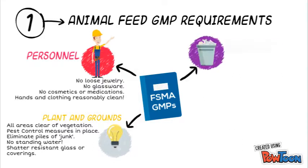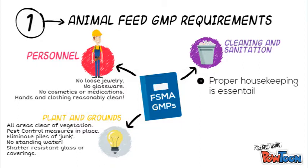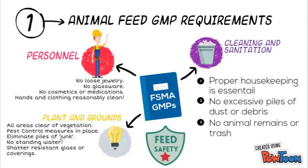Cleaning and sanitation is our third section. Proper housekeeping is essential to a successful feed safety program. In a feed mill, things are expected to get dirty, but excessive piles of dust, trash, or animal remains are unacceptable. Weekly inspections and monthly verification audits are performed to ensure compliance.